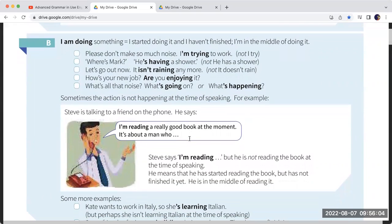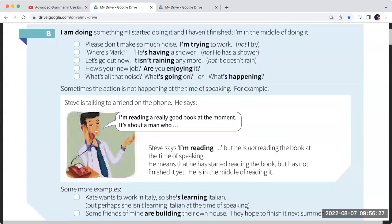So let's go to the sentence. Talking to a friend on the phone. So when we speak to a friend on the phone, usually you meet on the phone. That's just the usage. I'm reading a really good book at that moment. It is about a man, blah blah, like this.